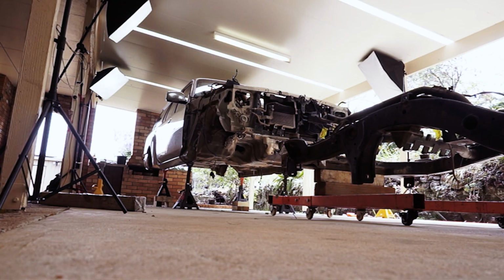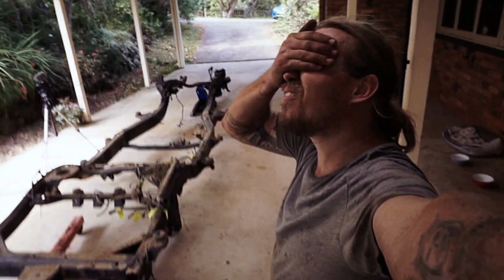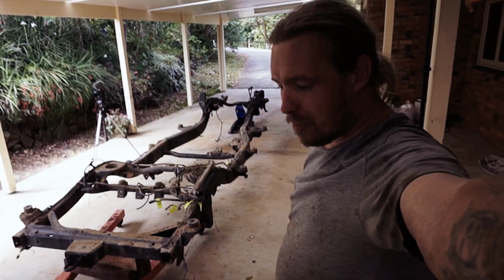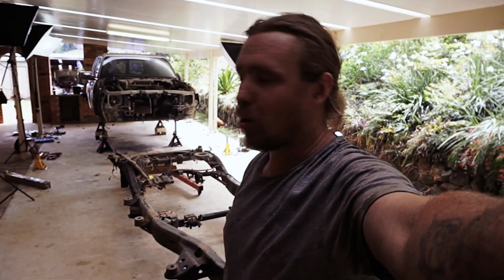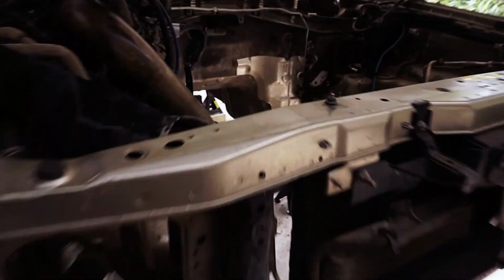Oh my goodness! Yes! Chassis is out! Oh my goodness! I didn't think I'd get anywhere close to this today. Man, I'm pumped. Tell you what, I've done some stuff like this in the past with shops and hoists and all the other fun stuff, man, but to do it with one trolley jack and a couple of chassis stands. Yes! That came out so much easier than I thought. Man, I'm pumped. Hells yeah.